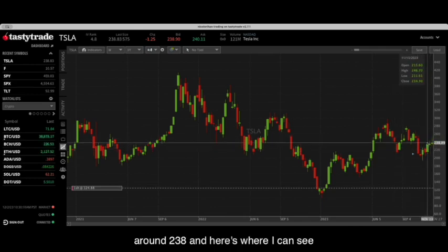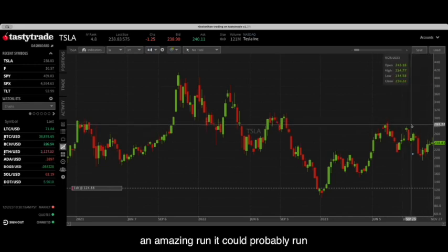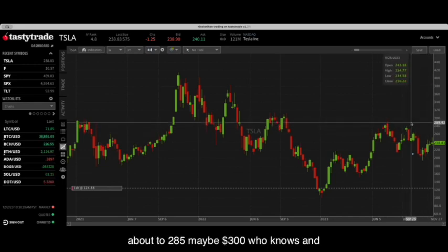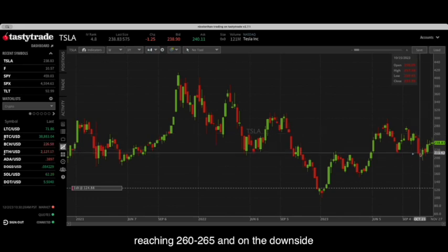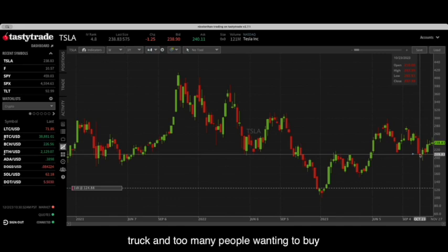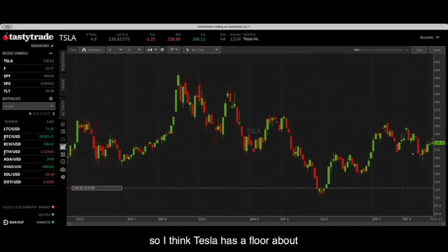And here's where I can see Tesla going. I think Tesla could rally hard till the end of the year. If it has an amazing run, it could probably run to 285, maybe $300, who knows. And it has a very good chance of reaching 260, 265. On the downside, there's too much hype with the Cybertruck and too many people wanting to buy, so I think Tesla has a floor around $210 right now.